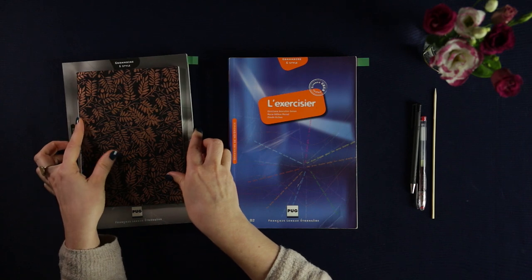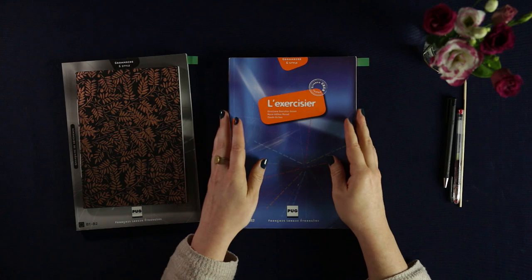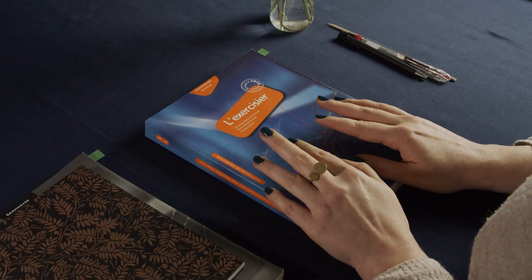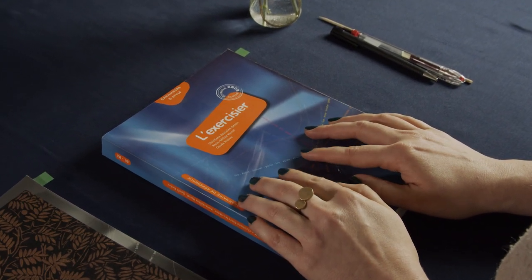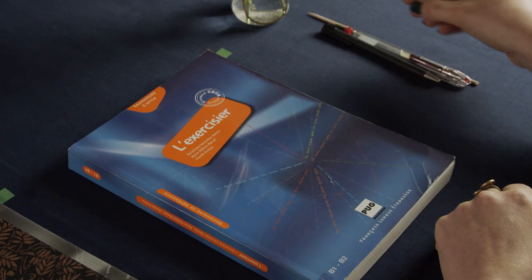So today I'd like to invite you to have a look at some more French exercises. And I have once again a different book compared to the ones I've used before.